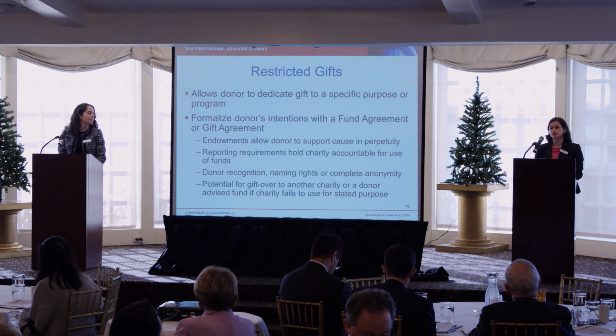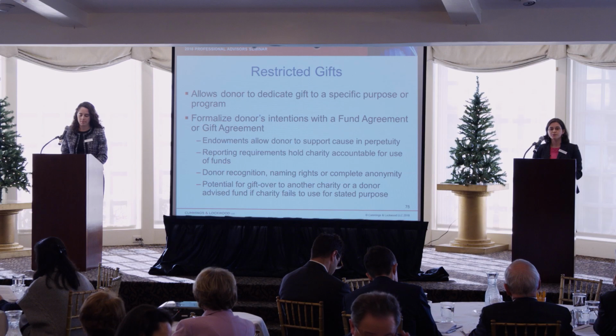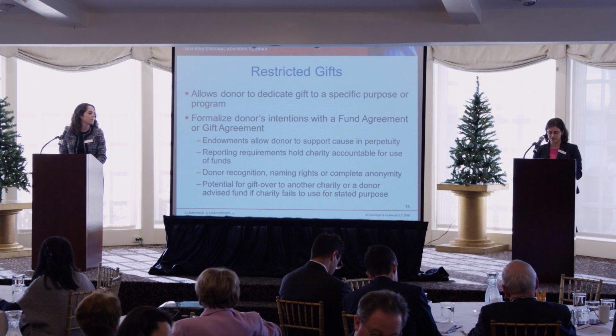But we do remind clients to be mindful of the restrictions that they place on gifts because they could lead to a charity rejecting a gift. So take, for example, a client who wants to donate a piece of art to a charitable organization. If the client is going to place restrictions, such as the amount of insurance that must be kept on that piece of art, or that the art must be stored in a certain manner, or maybe that the art has to be permanently displayed, this might become too costly in the eyes of the charity, and if the charity rejects the gift, then neither the charity nor the donor has received a benefit.